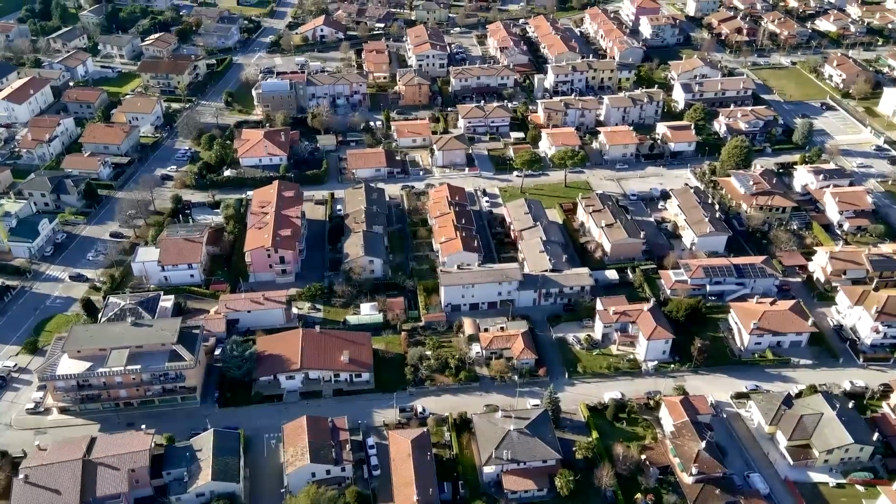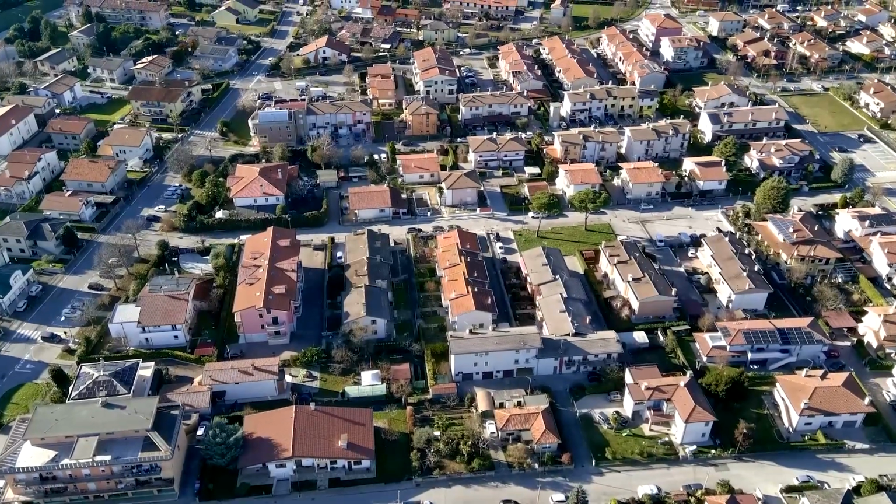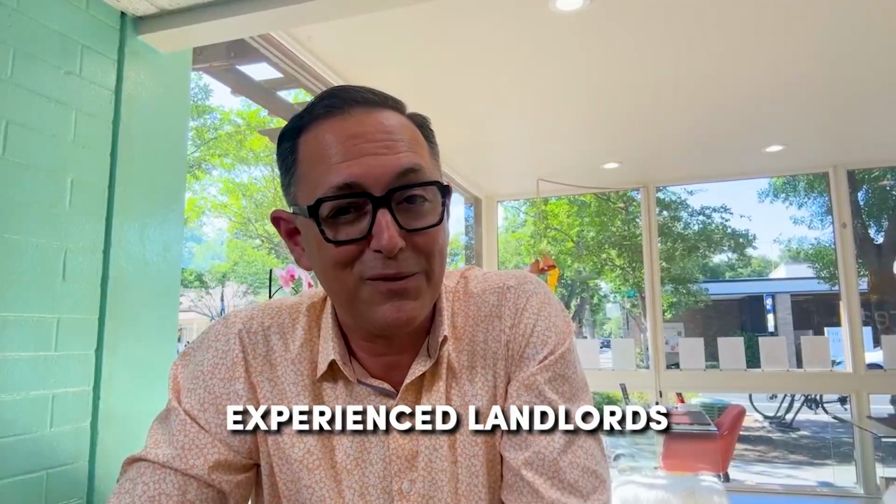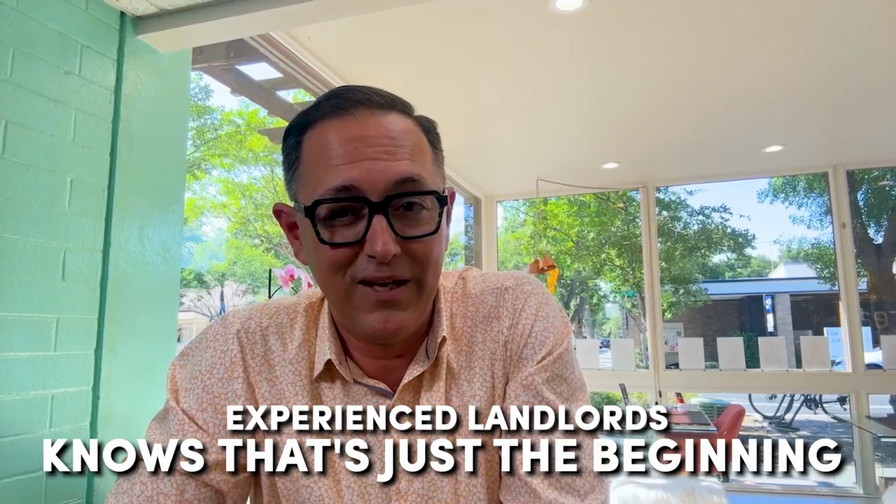It's easy just to think about the main mortgage payment, the PITI: the principal, interest, taxes, and insurance. But trust me, experienced landlords know that's just the beginning. There's a whole bunch of other operating expenses that you absolutely have to account for. So let's run through some of the big ones.